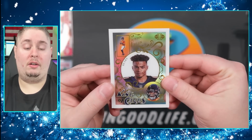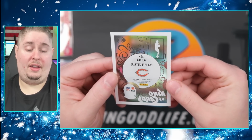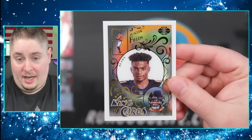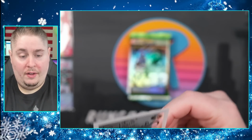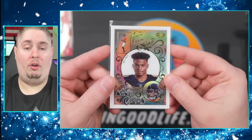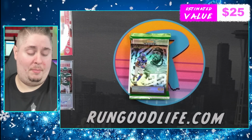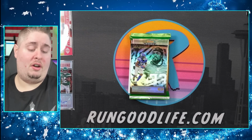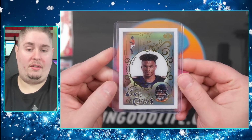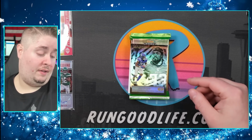King of Cards. That is Justin Fields. That is a great looking acetate card. That is acetate done perfect right there. I love that card. I'm going to have to put together this whole set, because this is a banger of a card in my opinion. Just one of those cards that aesthetically ticks all of the boxes. Just a beautiful looking card right there. So we'll set that right there.